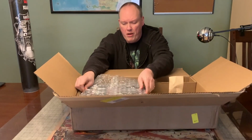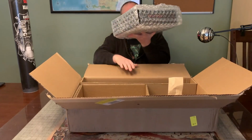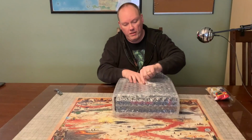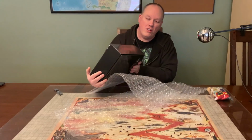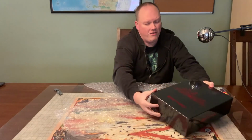And then we have the bulk. Oh, I'm gonna strain my back. We have the bulk of the box set itself. I can barely hold it in one hand. All right. So it's all bubble wrapped. That's nice. And ooh, that looks really good. That is a big, wow, it barely closes. You can tell that they packed it with so much stuff that the lid doesn't even fully come down on it.